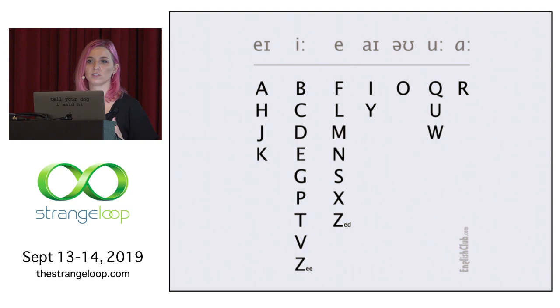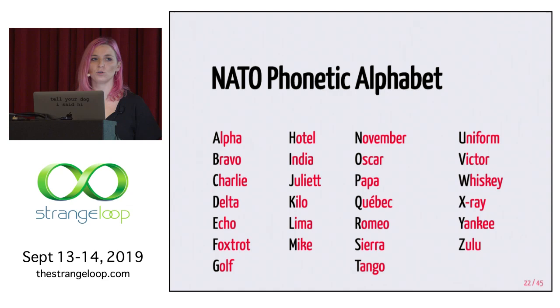So the solution is to pick a set of words that are phonetically different enough from each other that they're not going to be confused. There is an alphabet like this that exists already, the NATO phonetic alphabet. And this is a common question we get: why not use the phonetic alphabet? And the reason is not because of accuracy, but because of speed. A lot of these words, except for golf, are more than one syllable. So I don't want to say November over and over again, right? Like, nah. So we design our own alphabet.